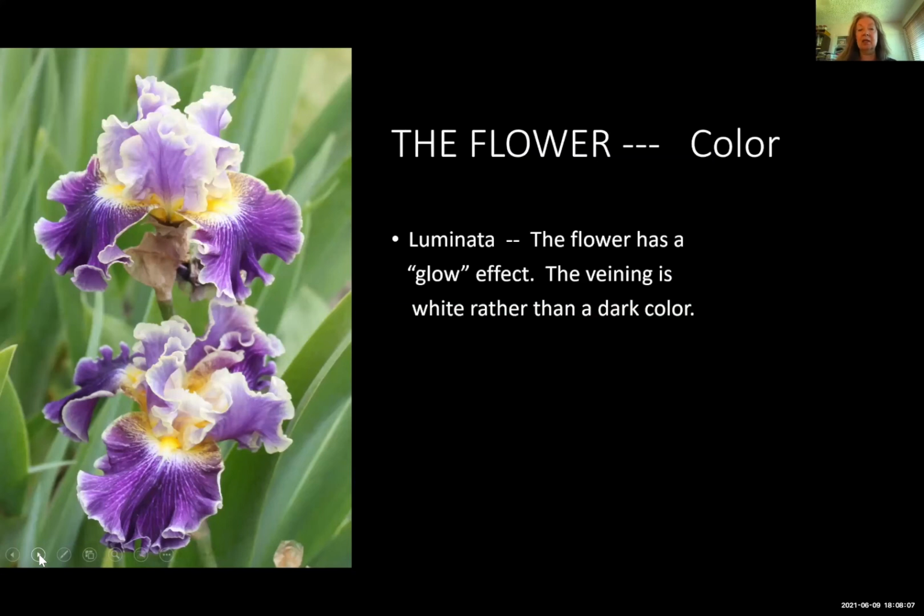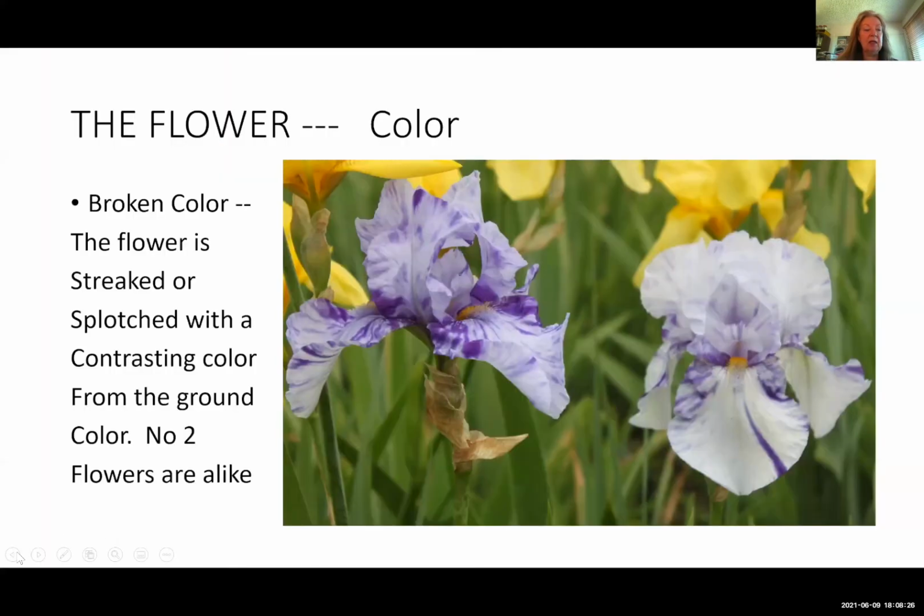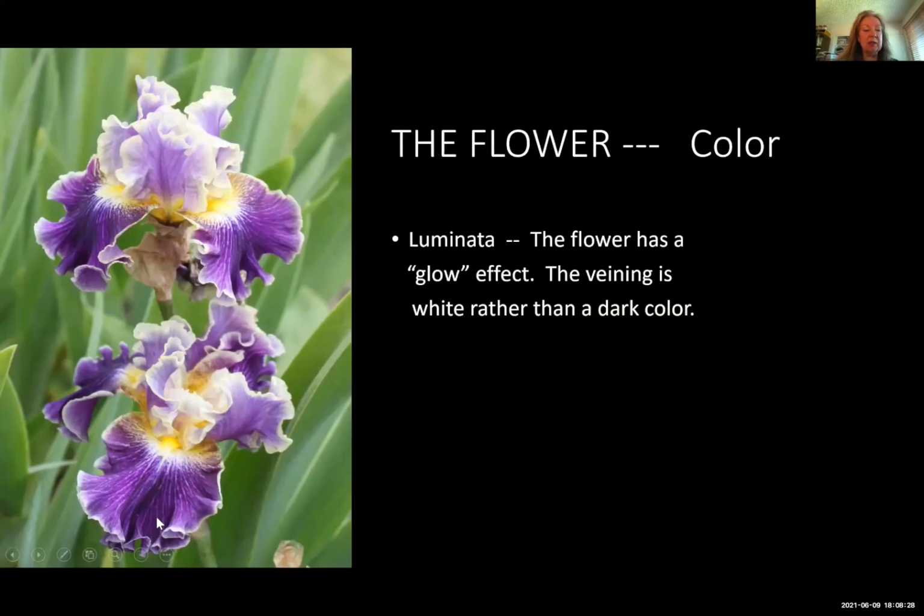The luminata, this flower has a glow effect, and you can tell it immediately. The interesting specific of it is that the veining on the falls, instead of being the dark veining that you normally see, the veining on a luminata is always white. So you've got the reverse contrast on the falls from the flower color to the veining.